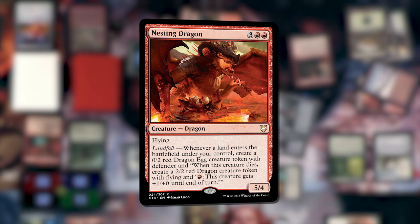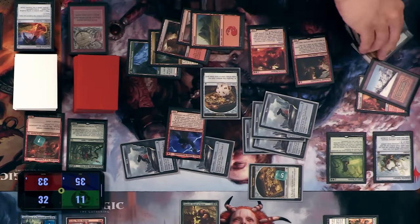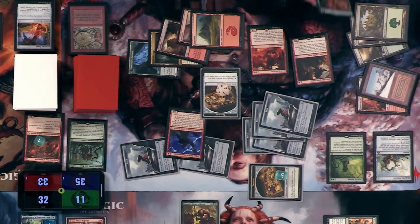So I'm a little more worried about the Nesting Dragon because I thought I was the only one in the flyers game, and if he gets enough of those eggs cracked, I may not be able to get my big angels through. Then I'm gonna tap 2 more of the treasure and the 3 forests, and I will play Ashaya.